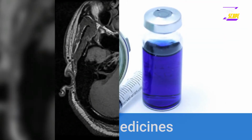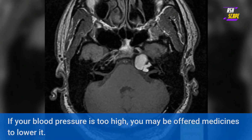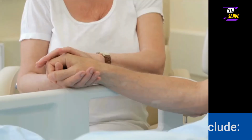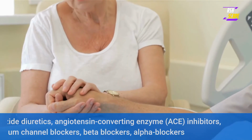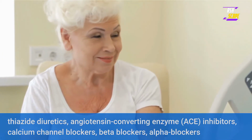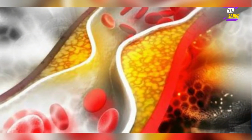Blood pressure medicines. If your blood pressure is too high, you may be offered medicines to lower it. Medicines that are commonly used include thiazide diuretics, angiotensin-converting enzyme, ACE, inhibitors, calcium channel blockers, beta blockers, alpha blockers.